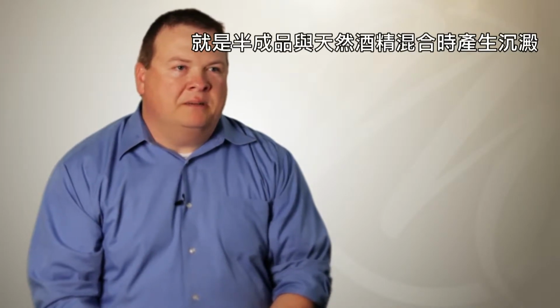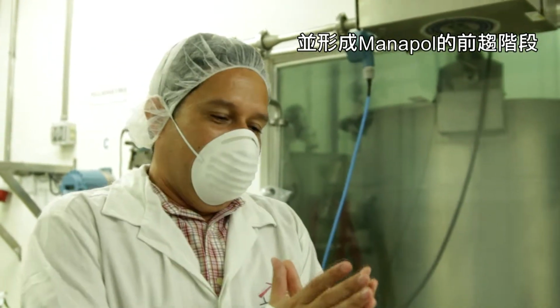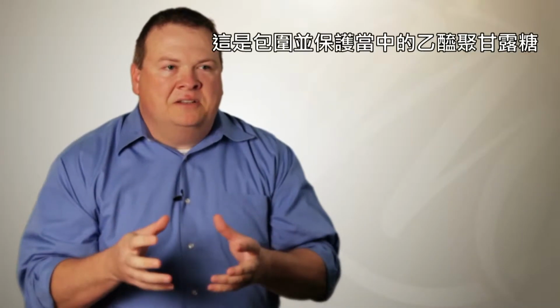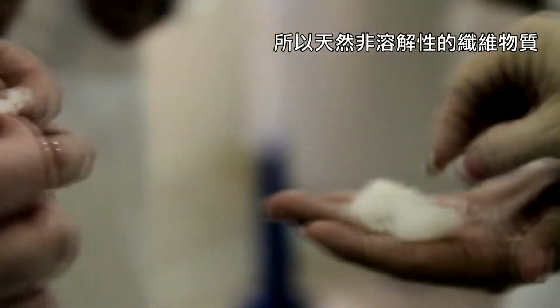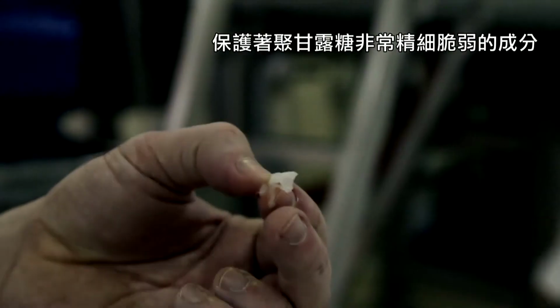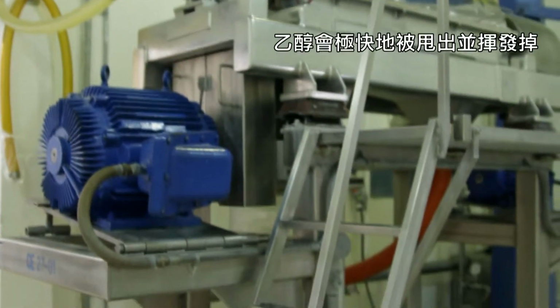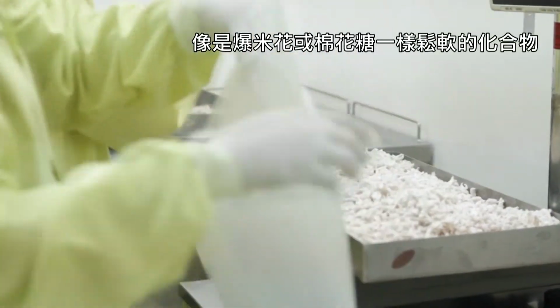The most fascinating part of the ManapoL production process to me is when the product precipitates, when it comes in contact with natural alcohol and precipitates into really the first form of an early stage ManapoL. What's going on is the carbohydrates are collapsing down on themselves and actually surrounding and protecting the acetylated mannans that are there. So you actually have the creation of a natural insoluble fiber protecting this very fragile component, ACE mannan. After you get the precipitation of ManapoL, it goes into a centrifuge. This centrifuge spins at such a high speed, and the ethanol compounds are evaporated off so quickly, it actually kind of explodes the ManapoL into this popcorn, cotton candy looking compound.